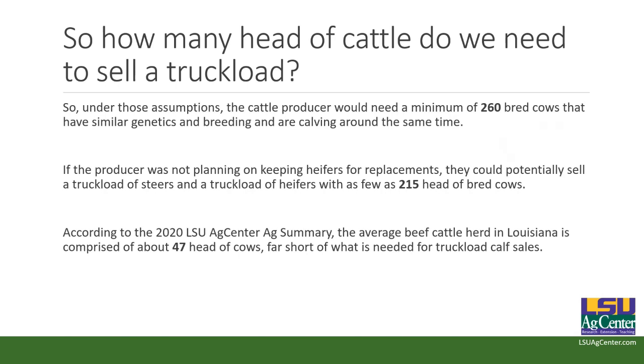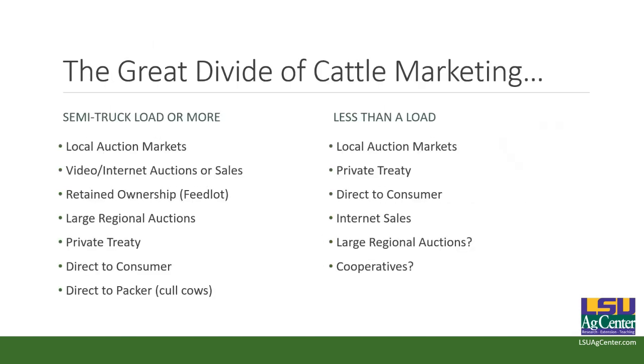But I want to bring this into perspective because according to the 2020 Ag Center Ag Summary data, the average herd in Louisiana is around 47 head of cows. So we're far short of what's needed for truckload calf sales.